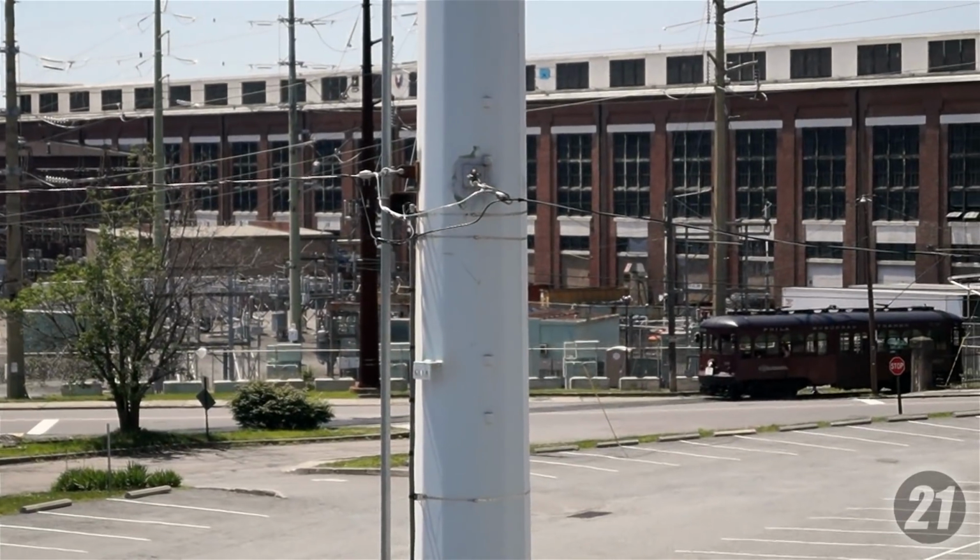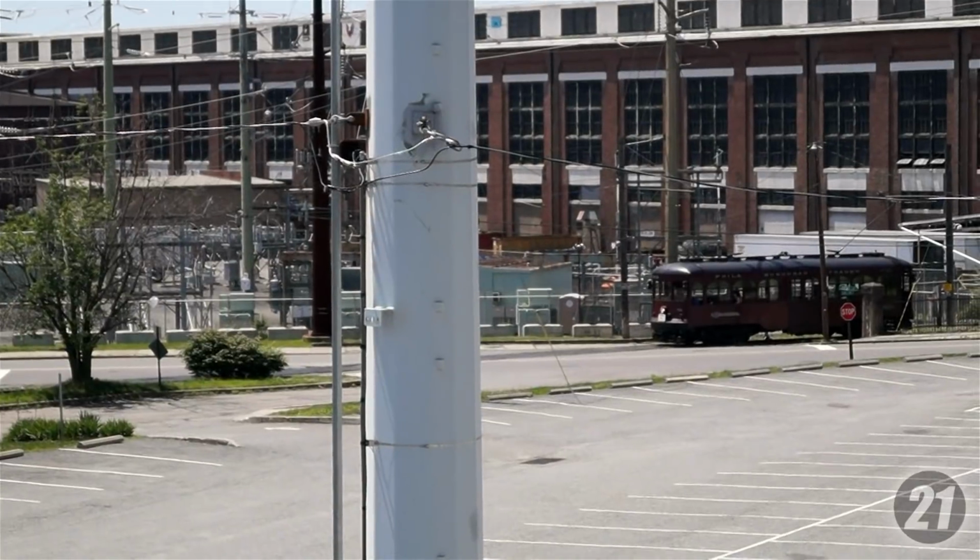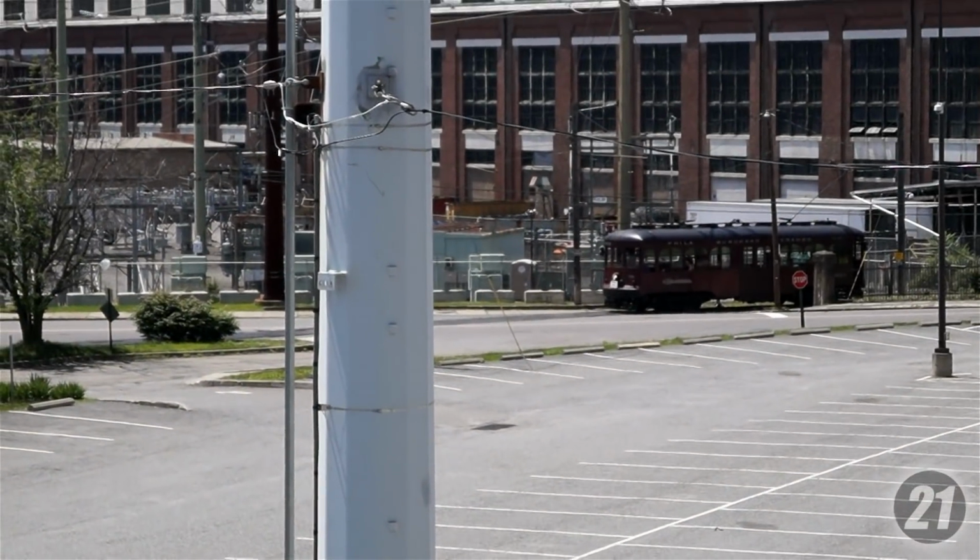Check this out. We got the trolley, Electric City Trolley. Sorry for the pole in the way, but this kind of caught me off guard. And we also got the DL coming up the hill.